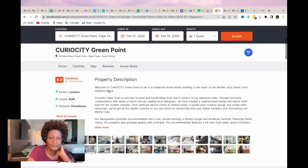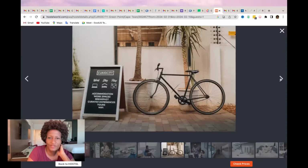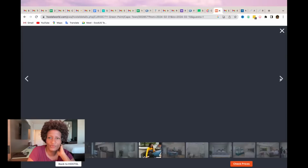Okay. So this is a private room, dorm room, right? I've done many, many, many of these, okay? Okay, shared kitchen. That's a private room bathroom. Shared kitchen space.